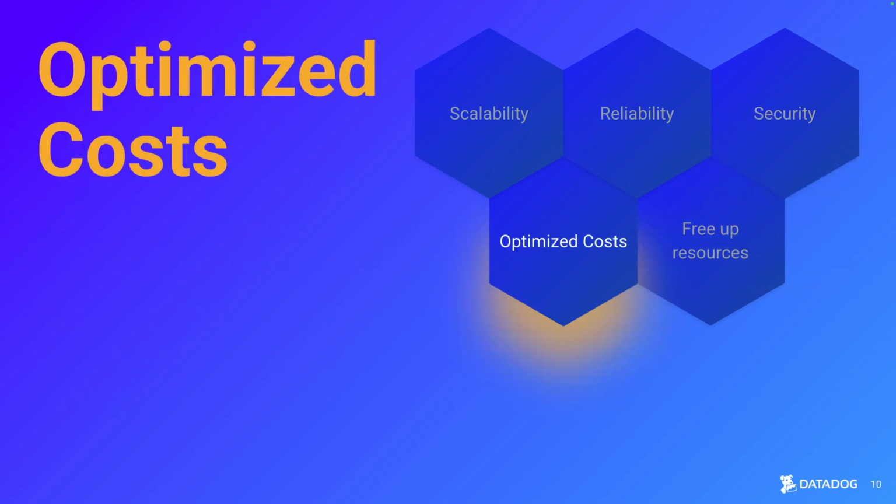The next group, optimized costs. Let's take a quick look here. One of the first things that people think about in terms of benefits is the pay-as-you-go pricing, which means you only pay for what you use. There's no big upfront investments or hardware to maintain.